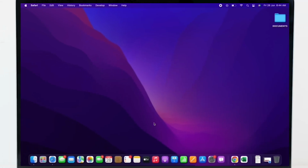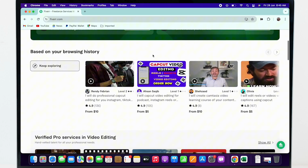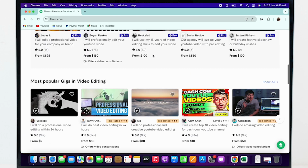Fiverr is the world's leading marketplace for digital services. You can share your skills with the buyer community of Fiverr and make money while you are at it. Whether you are a graphic designer, programmer, content writer, translator, or voiceover artist, Fiverr is the place for you.